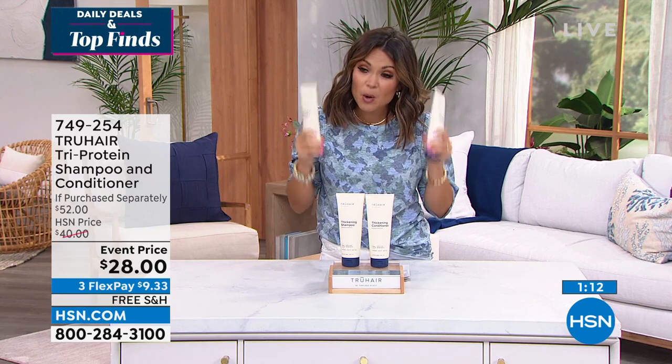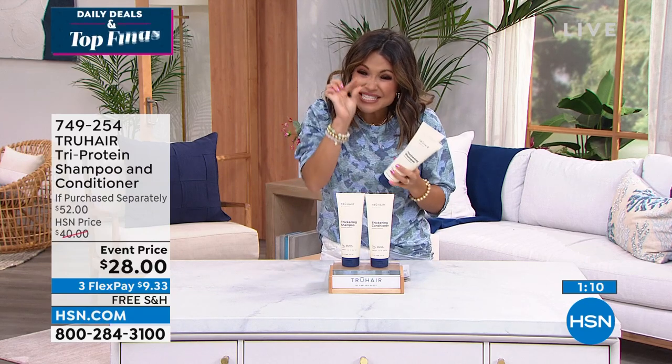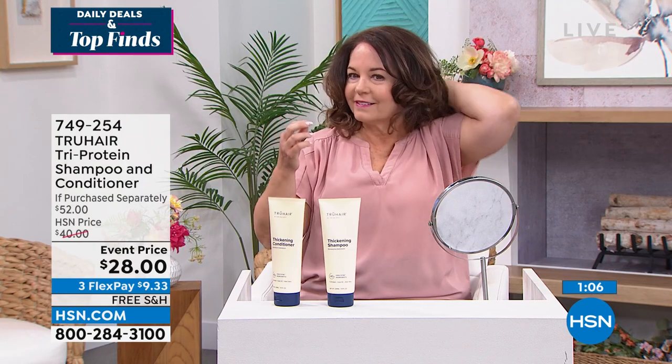It's almost a BOGO at this point. We're this close to a BOGO because they're both full size, by the way, but one is $26. So for $2 more, you're also getting the conditioner. You get the shampoo and the conditioner, free shipping. So we're going to take care of that. Three Flex Pay, so $9 and change we'll get at home.